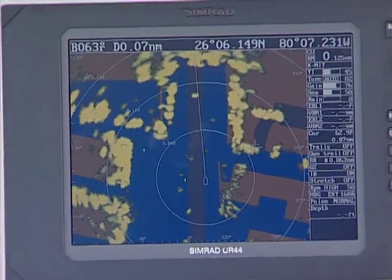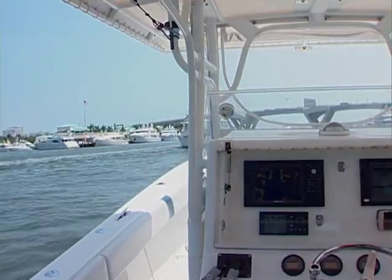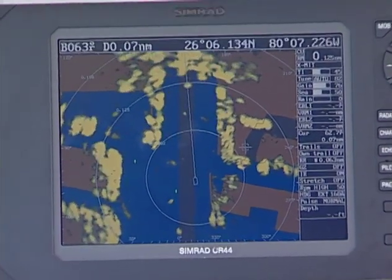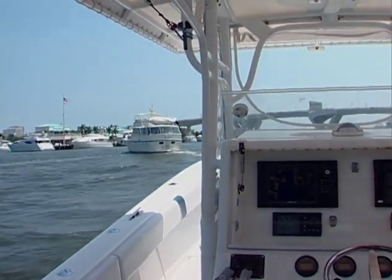And those blue patches to either side of the main channel are the various canals in Fort Lauderdale as we're getting down towards the 17th Street Bridge. Right at the very top of the screen, you'll see the drawbridge appearing. It's a large concrete and steel structure, it's a good target for seeing on radar.